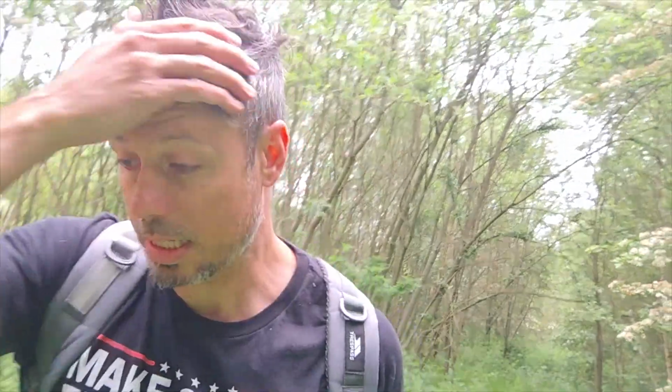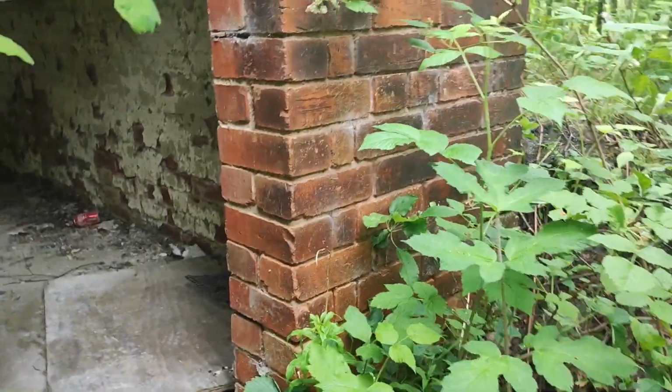The reason I know it's all been cut back is because I've just met the lady doing it. I came around the other side and had only just spotted this, so I didn't have the camera rolling. I saw there was a lady inside, so I said hello. She's cut all that back, so I said to her, you've helped me out there, I can actually climb through now without getting too stung. I'll try and get inside. Here we go.